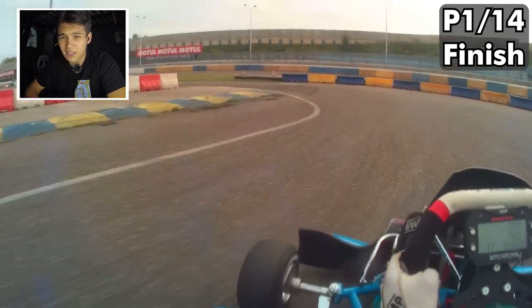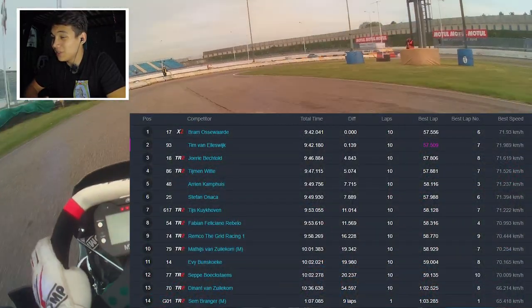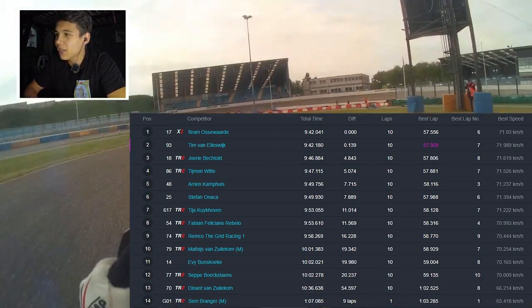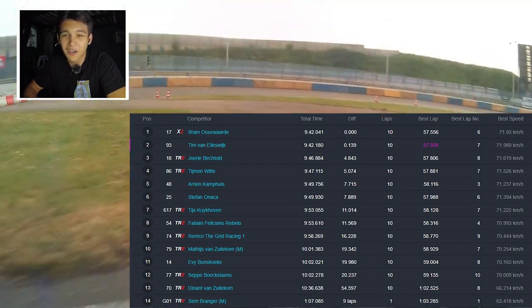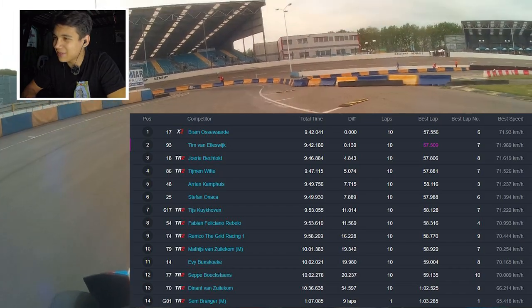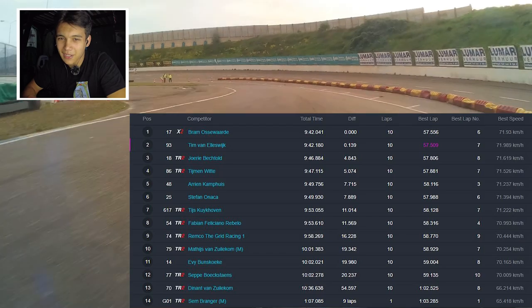I believe that's the fourth of the season now. And yeah, you can see there that in the end we didn't actually get the fastest lap. Tim van Ellenswijk, P2, was a little bit quicker than us. And he only finished a tenth behind us, which is really close. But like I said, I made a little bit of a mistake with the tire pressure, so we weren't really living up to our full potential. We still won the race, so that's a little bit lucky.